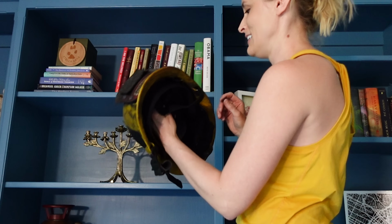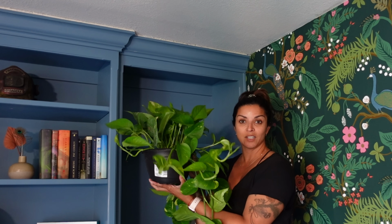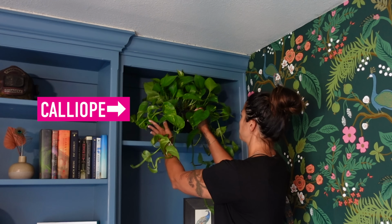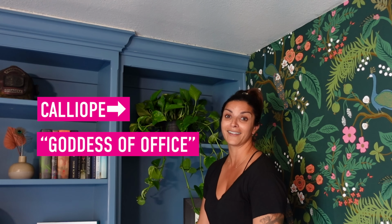Okay, we're getting weird. We decided that we needed to put some greenery in here, and this is, I think, Calliope. Sounds like a good name for her, and she's stunning, so I love her here.